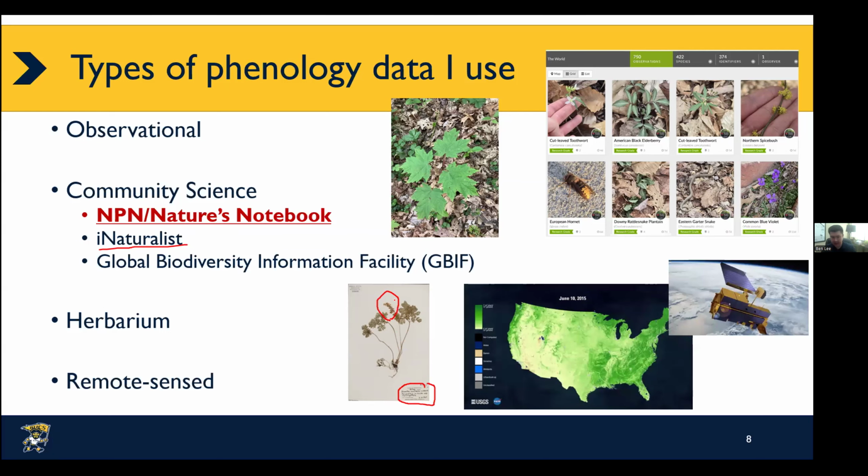And lastly, as mentioned, I do use remote sensing in my work as well. One of the main data products I use is MODIS. One of the things that it tracks is green-up over larger, landscape-level areas. That's a really valuable tool that I also use for some of my overstory tree canopy phenology as well.